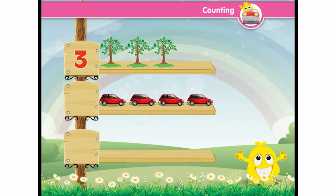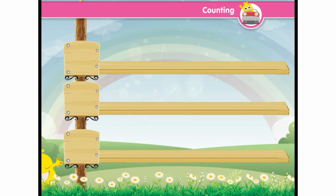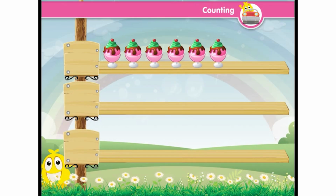Cars. 1, 2, 3, 4. 4 cars. It's number 4. Oh, umbrellas. 1, 2, 3, 4, 5. 5 umbrellas. It's number 5. Yummy ice creams. 1, 2, 3, 4, 5, 6. 6 ice creams. It's number 6.